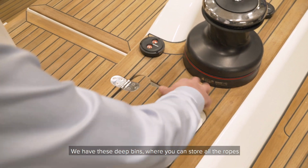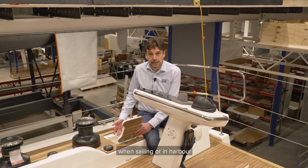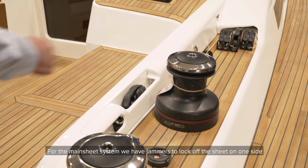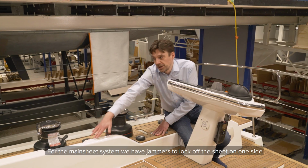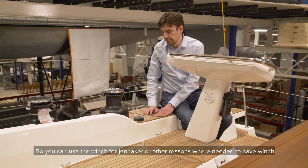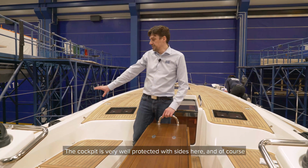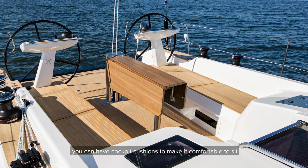We have these deep bins where you can store all the ropes when sailing or when in harbor. For the main sheet system we also have jammers to lock off the sheet on one side, so you can use the winch for the gennaker or other reasons where you need a winch. The cockpit is very well protected on the sides here. Of course you can have cockpit cushions to make it comfortable to sit.